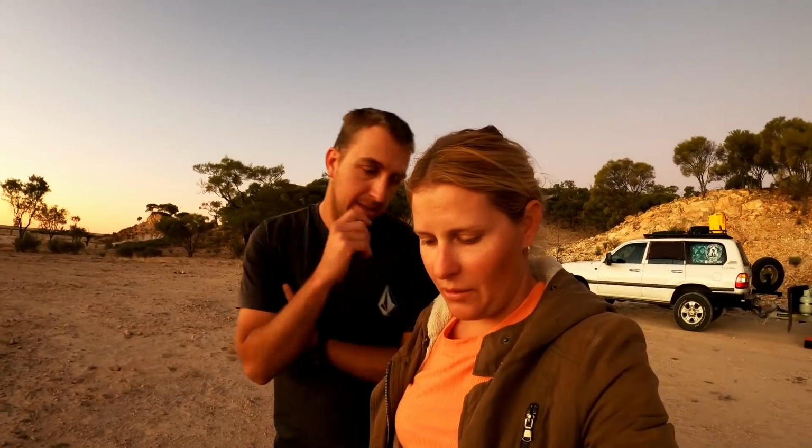So we run them every day, even if we're staying in a caravan park. They'll always get a big walk or run in the morning, and then usually one during the middle of the day, and then one in the afternoon, usually just walks in the arvo.